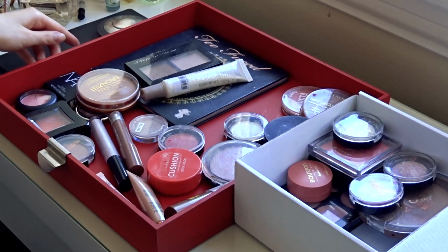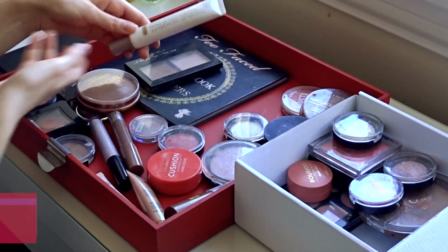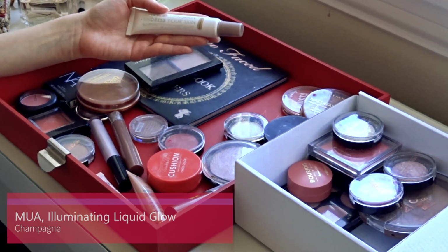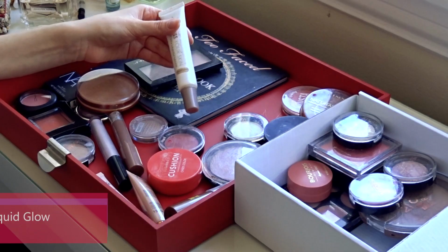makeup. Next thing, we have this Makeup Academy Undress Your Skin Illuminating Liquid Gold, and I didn't like this product at all. I think it's one of the worst makeup items I've ever had. I am a fan of MUA makeup. I really like their lipsticks, lip glosses, nail polishes, but this one was a complete fail for me. I never got to use it. I think it was only a few pounds, but I'm gonna try and see if I can show you.